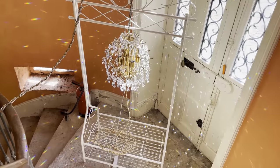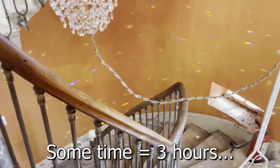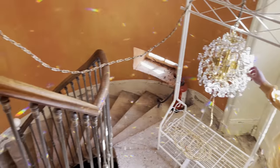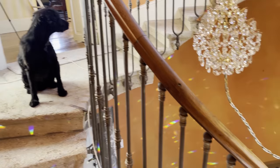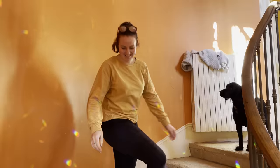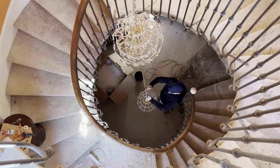With the first hedgehog up, it was time to start the bigger middle chandelier. So sometime later, the second chandelier was ready to be hung and illuminated. Fingers crossed for another smooth ride. Okay, you've got weight of two now.